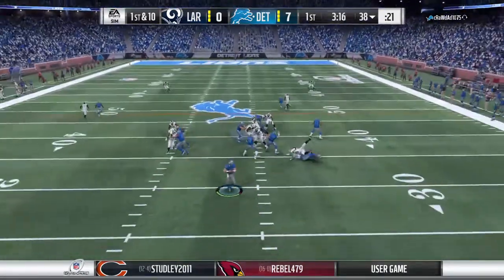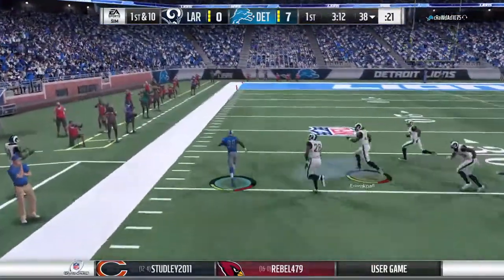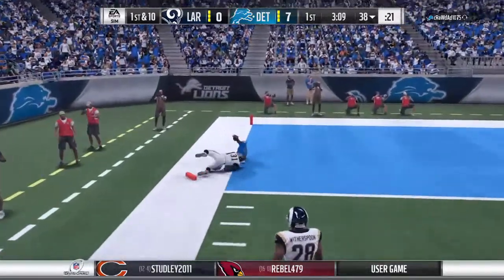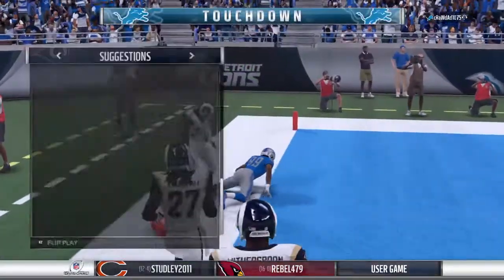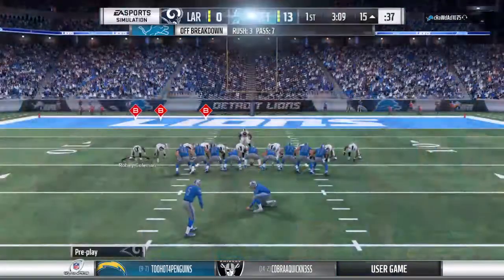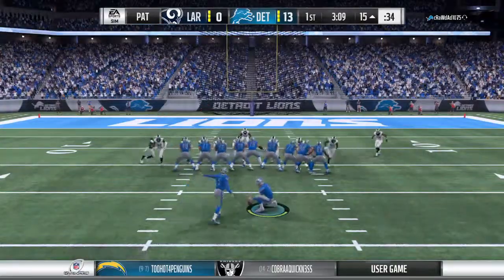They go play action here on first down. Finding some room at midfield. And he finds a man on the crossing route. Touchdown, Detroit. A big play there. 62 yards. And the Lions strike quickly here for 6 points.